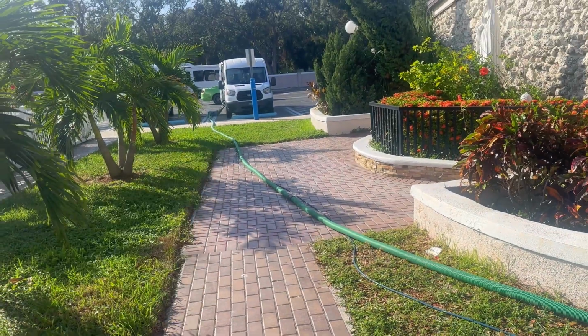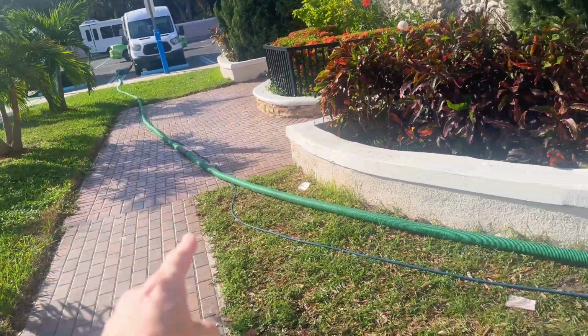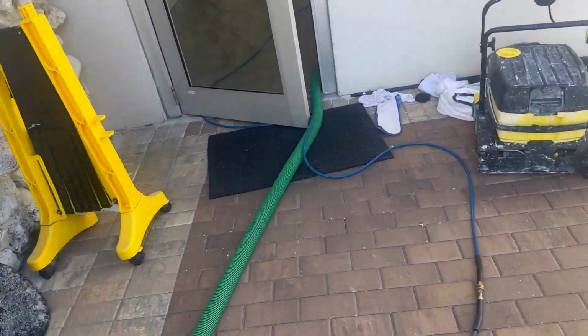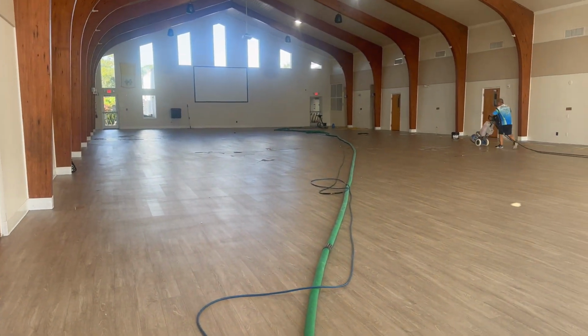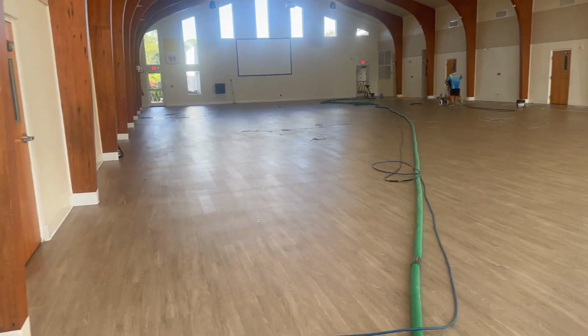So we have opted to use the hoses from the truck. Unfortunately, that's the closest spot. We have 250 feet, I think, on the truck, and we used every bit of it. Stretched all the way down there. So we are maxed out on hose. Now we have both trucks, so if we needed more, we have it. But yeah, we're gonna start rinsing this floor now.